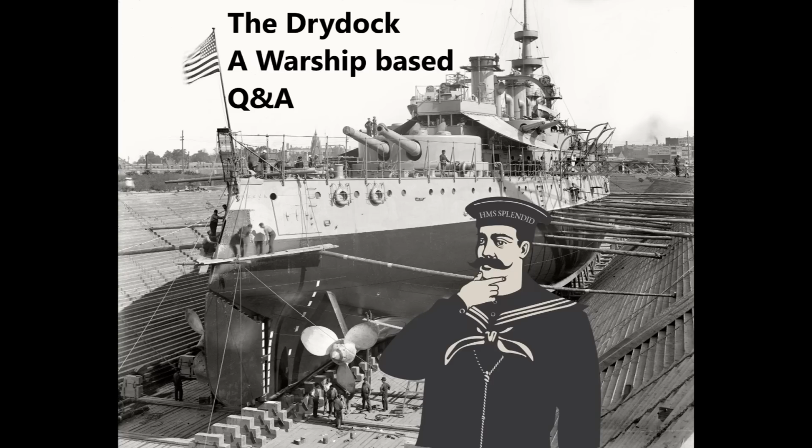Well, you all know why you're here at this point, so let's start off with a question, shall we? Vintage Car History asks, why do British naval officers have loops on their uppermost rank bar on their dress coats and US officers do not?